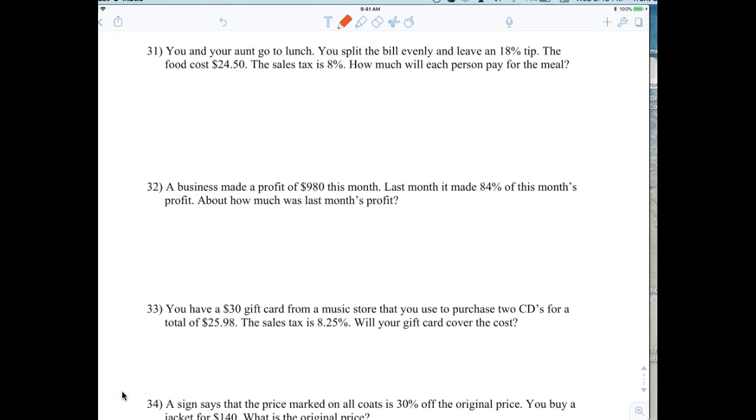Yes, read it. You and your aunt go to lunch. You split the bill evenly and then add an 18% tip. The food costs 24. The sales tax is 8%. How much will each person pay? Okay, this is a lot now. Okay, so what do I have to do? It's just like the last problem. You have to pay 8% tax.